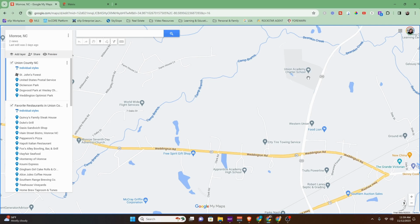You're right by Union Academy Charter School. It's a very popular charter school in the area, so a lot of people do use charter schools. They go on a lottery system. So we're kind of coming up to that enrollment period. If you're wanting to enroll in one of the local charter schools, you're going to want to jump into their lotteries here in the next couple months.